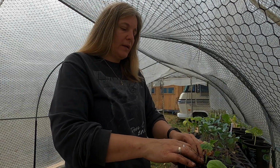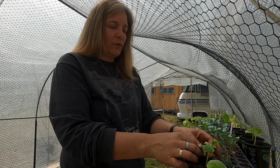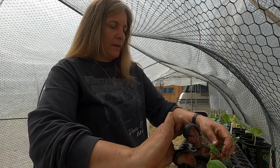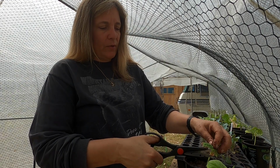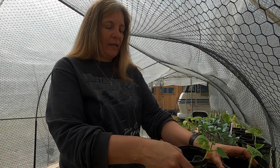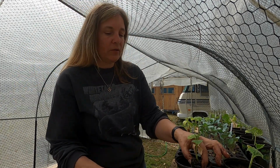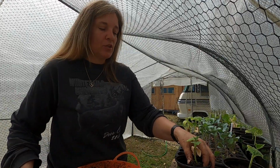Oh, I remember last year we shared the eggplant. We weren't wild about the eggplant. I'm not going to grow those again. But yeah, we shared the eggplant with the neighbors and the peppers, and every week we give them eggs. Now that did slow down this winter because my chickens stopped laying as much.